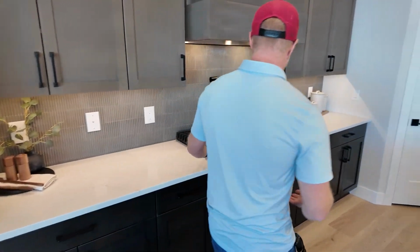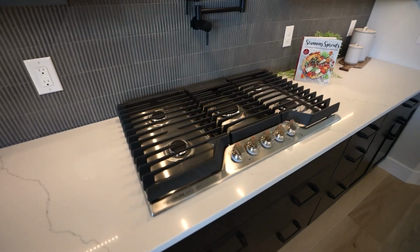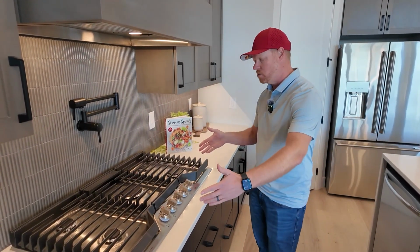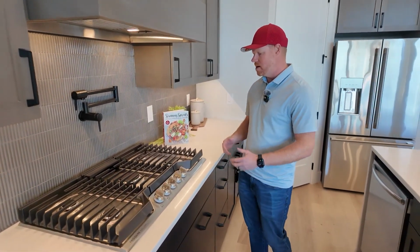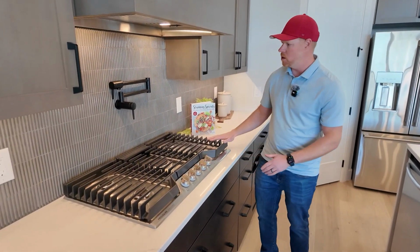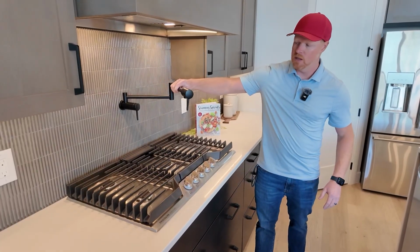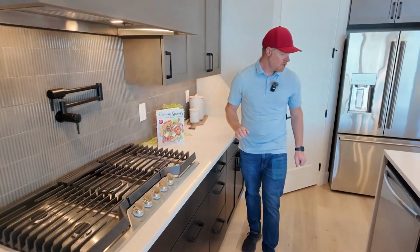And then of course, we do have the cooktop over here, gas cooktop. So standard with this builder would be a range insert, but it is gonna be gas. A lot of builders are going to have electric inserts rather than gas. So it's gonna come standard, you can upgrade from there. Again, in this particular home, this is gonna be included. Also has this really awesome pot filler. If you want to fill up a pot, cook some pasta, that sort of thing.